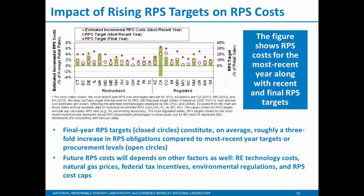Given that ramp up in RPS requirements, one might expect, all else remaining equal, that those increasing targets could put some upward pressure on RPS costs. The green bars here show, just for reference, the historical costs in the most recent year. Now, to be sure, there are a whole host of factors beyond just the increasing targets that will also impact future RPS costs, and those other factors can play out in opposing ways in some cases.